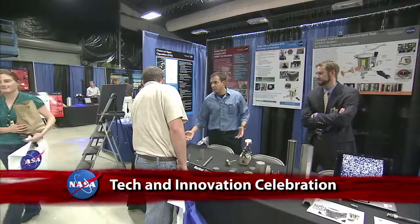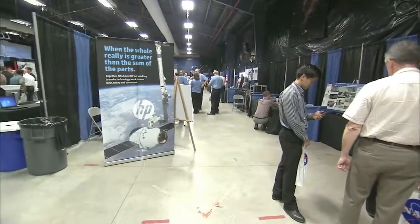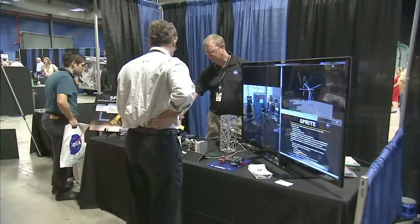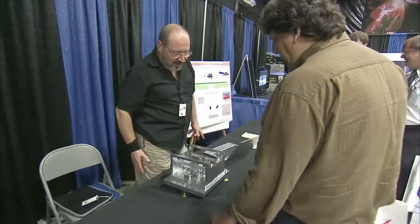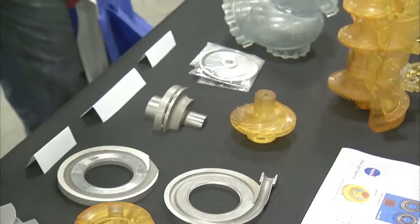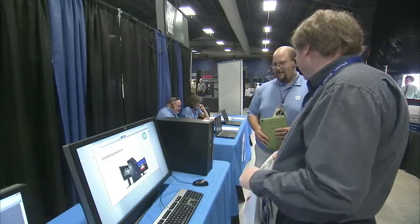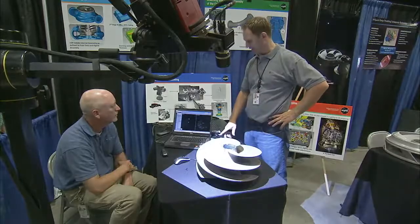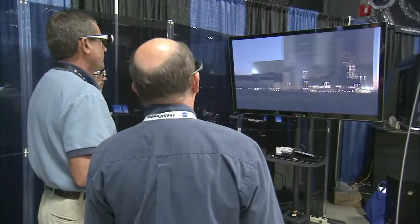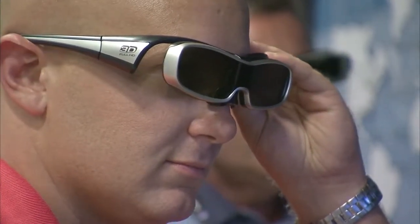More than 1,700 people got an inside peek at the programs and projects at Marshall Space Flight Center during its Innovation and Technology Day. The event included a technology expo with more than 70 booths of interactive displays, exhibits, and demonstrations showcasing the latest trends and initiatives in the areas of information technology, engineering, science programs, and projects. Innovation and Technology Day was hosted by Marshall's Chief Information Officer and the Office of Strategic Analysis and Communications.